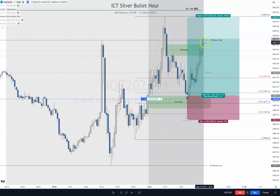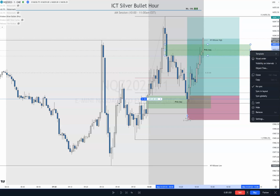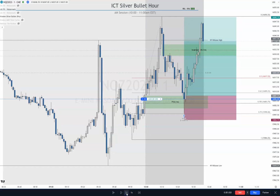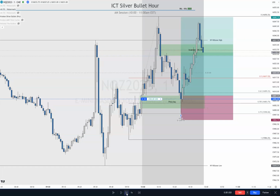All right, so now this becomes an inversion fair value gap. We'll put this as an inversion fair value gap now, just so we can see what we're talking about here. See if it holds price. Well, the bodies hold consequent encroachment.